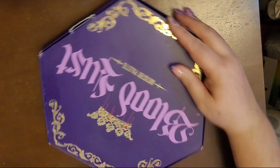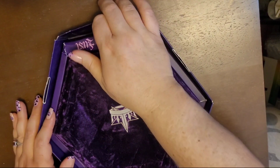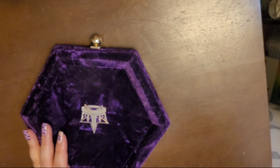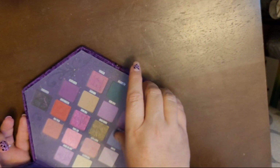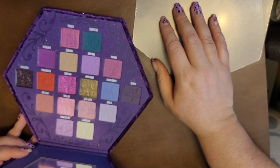This is the Bloodlust, and as you can see, in all her glory. Shelly and I did the palette love with this one as well. And so I have used every single shade in this palette more than once. And I mean, it's a gorgeous palette. It really is.